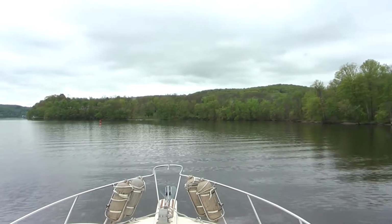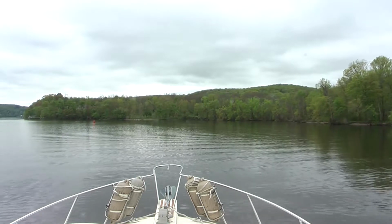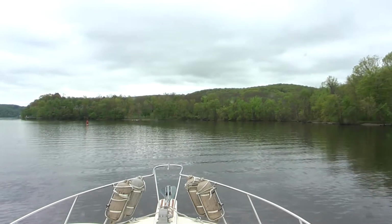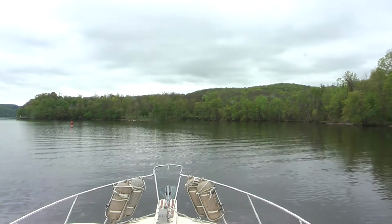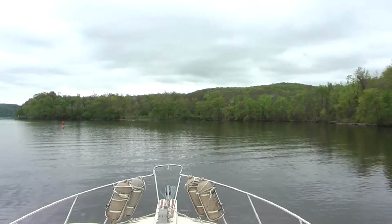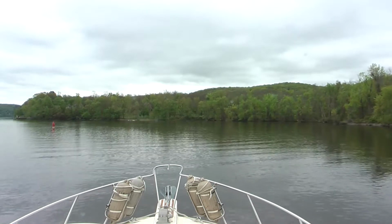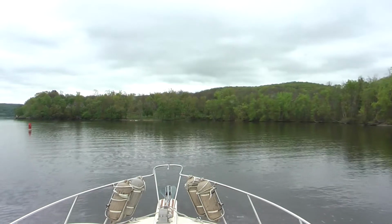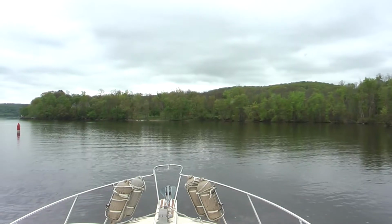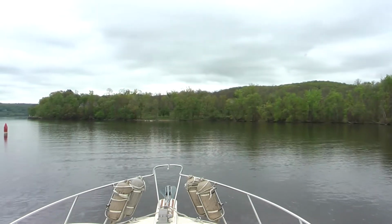River is not completely dead today. We did see one boat being towed upriver, large power boat. Undoubtedly hit something in the river. We've been steering around logs and branches and stuff for the last 20 miles, and we're probably going to do it for the next 15 miles.